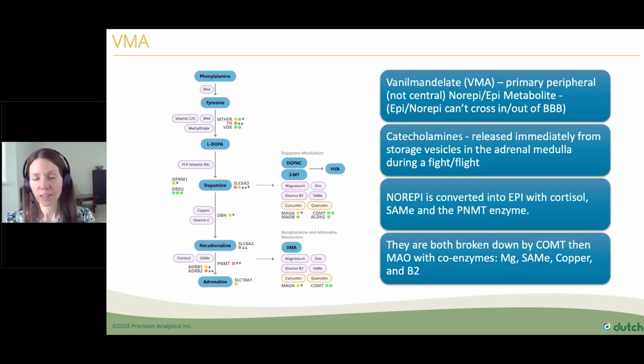VMA is the end product of the breakdown of those fight or flight hormones, norepinephrine and epinephrine, or noradrenaline and adrenaline on this diagram. And adrenaline and noradrenaline are produced in the adrenal gland and released into the bloodstream. Their main role is to prepare the body for physical stress. They make the heart rate increase, they increase blood pressure, they expand the lungs. They increase energy supply by mobilizing energy stores in the liver and in fat cells. And studies have found that VMA levels increase in response to severe stress and anxiety.